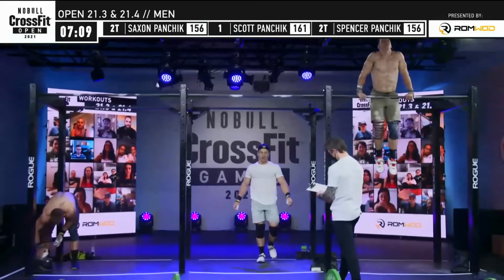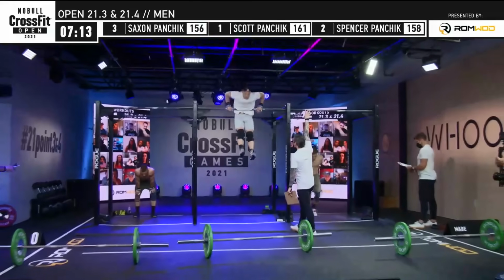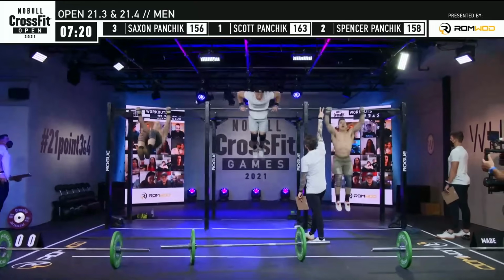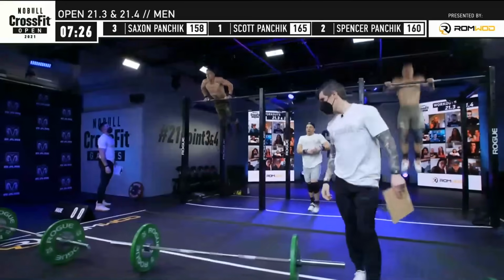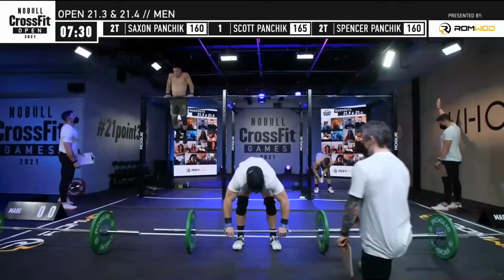Just look at how they're kipping on these bar muscle-ups. And then Saxon, who's on the far left, look at how his kip is more of a floating glide kip, whereas Scott and Spencer are more of a snapback kick. Final rep now for Scott Panchik, and he'll move back to the barbell, and that one will count. So 15 thrusters between Scott Panchik and a victory over his brothers here in 21.3.